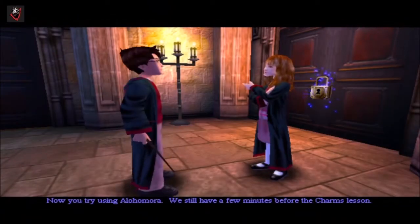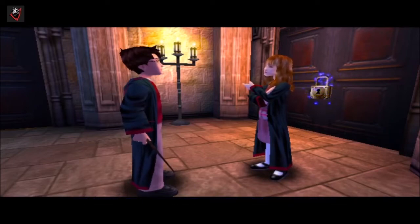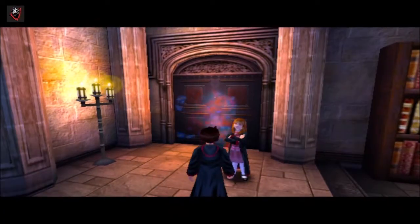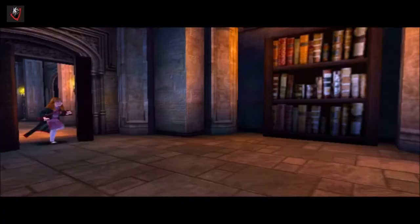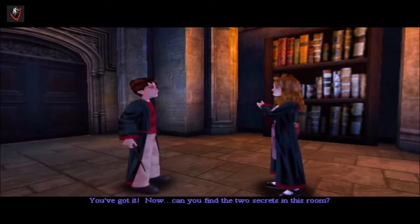Now you try using Alohomora. We still have a few minutes before the charms lesson. That door in front of you is magically locked. Cast Alohomora to open it. Alohomora! You've got it. Now, can you find the 2 secrets in this room?